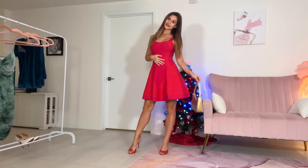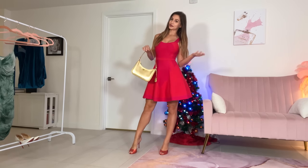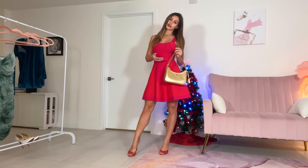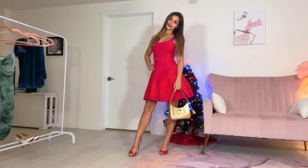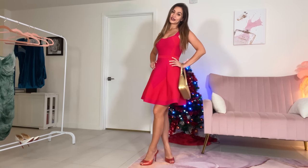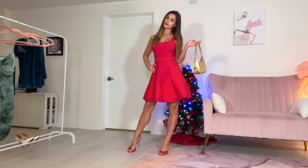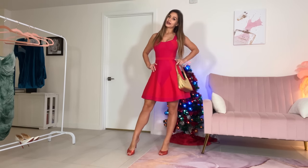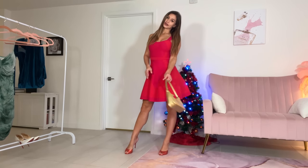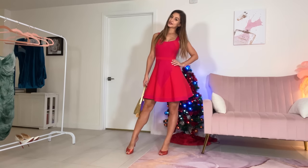Then if you want to throw a bag in there, I chose this gold bag. You can put some red bag if you want, or even white. You can do white heels, white bag. This is what I decided to do. It looks very pretty together. This bag is kind of a pop of color, but at the same time, it is not taking away attention from the dress. And it creates a very holiday, very festive, but yet very elegant look.